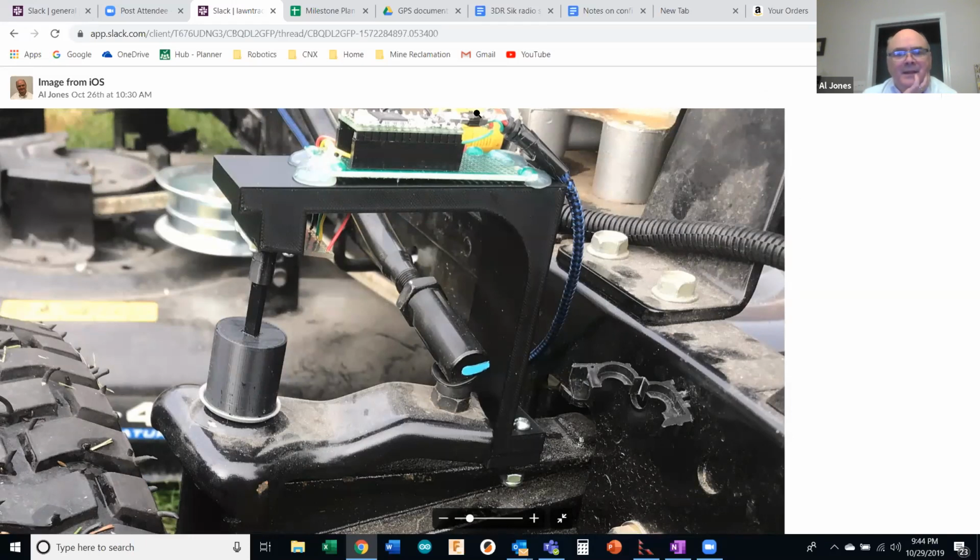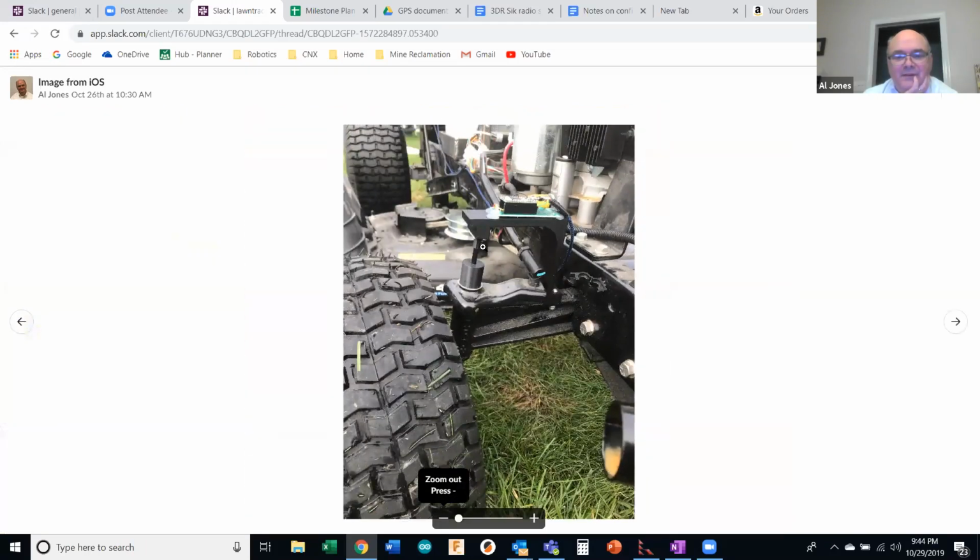Hey, Al, I had a quick question. What's this measuring? The steering angle? It is, yeah. So effectively, the resolution on this is I think 12 bits, so 0 to 65,000, and the rotation. So assuming middle is about 32,000.